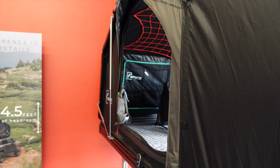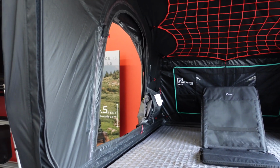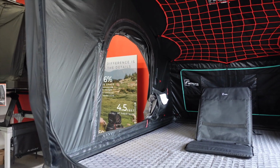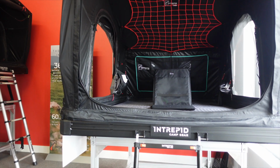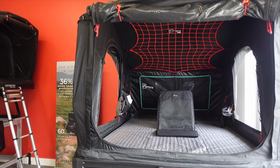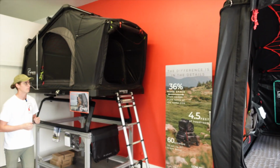The main difference between all 3 of these tents is really just gonna be the width, and with that, the weight. All of them are 88.5 inches long. This one's gonna be 63 inches wide and at 187 pounds. Our middle-sized tent is gonna be our Geo 2.5.